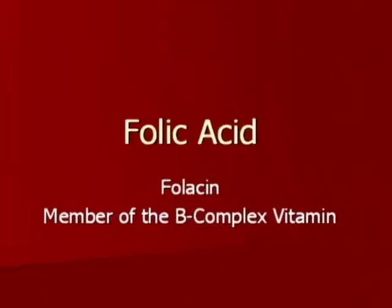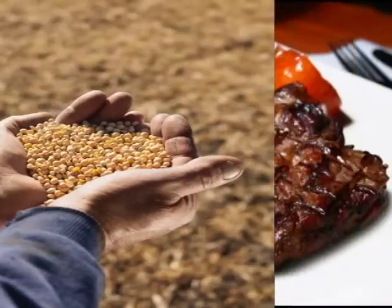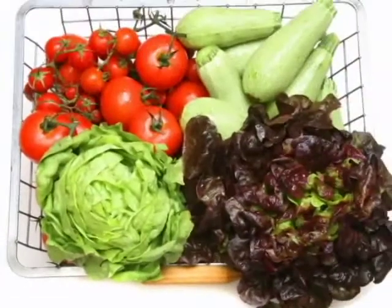Our first on the list is folic acid, something called folacin. It's a member of the B complex vitamins. The food sources: barley, beef, egg yolk, chicken, oranges, dates, carrots, green leafy vegetables. There's others, but these are primary.